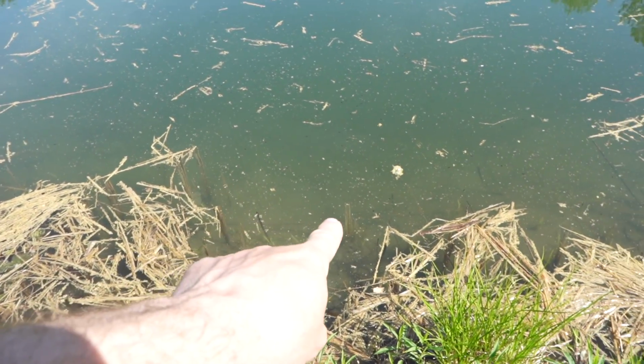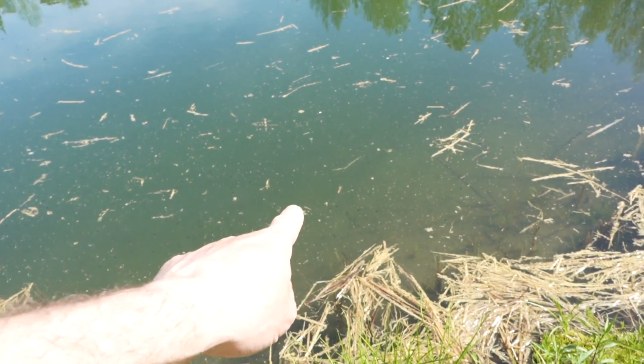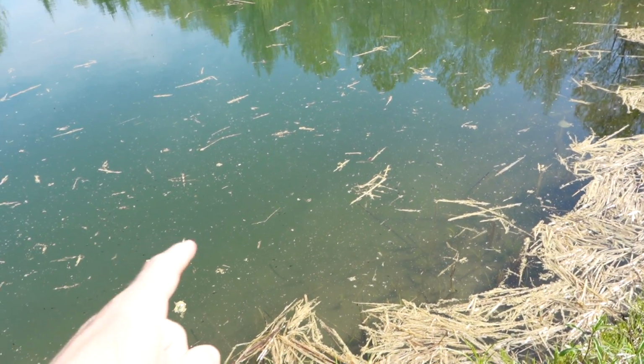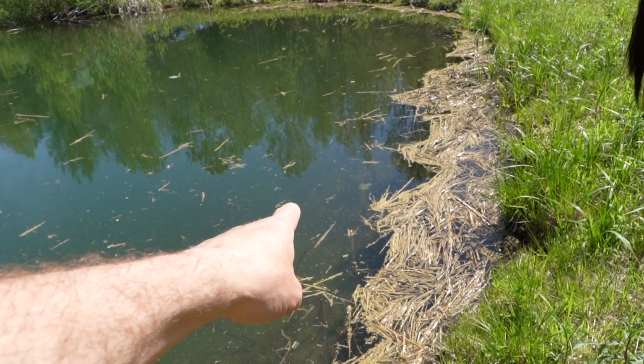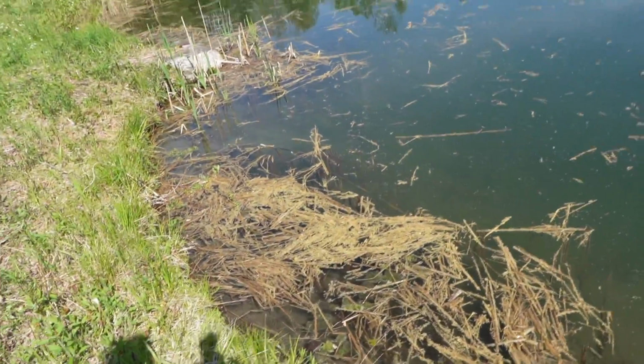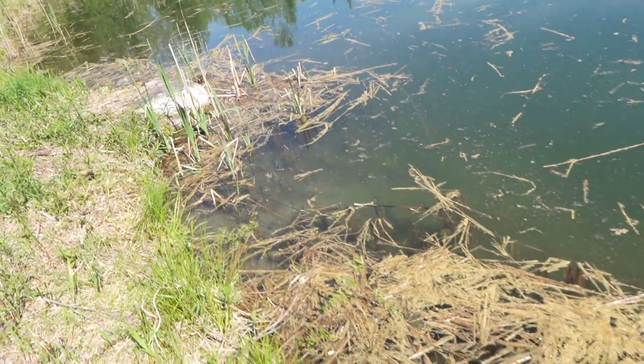Yeah. There's one. You do? Really? Yeah, right here, babe. I don't know if the camera caught it. Right here. Oh, yeah, look at it. There's one swimming. I figured we'd come over here because this is one of the spots we let him go in.